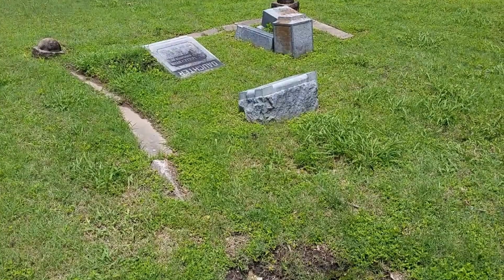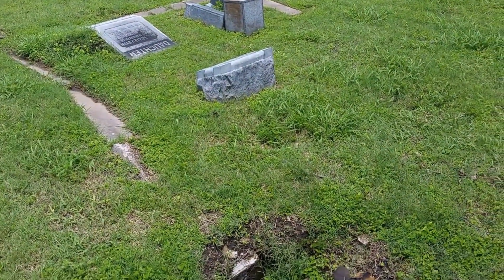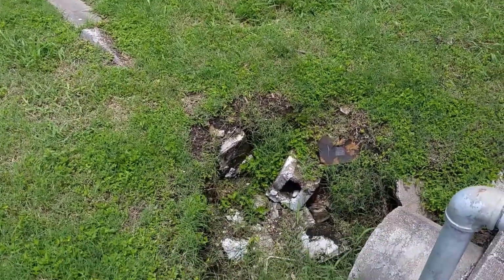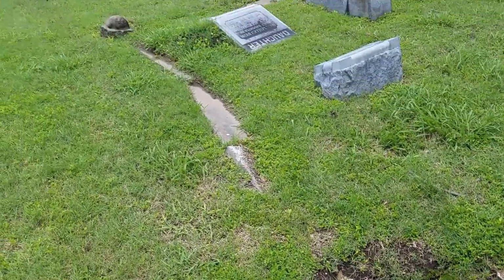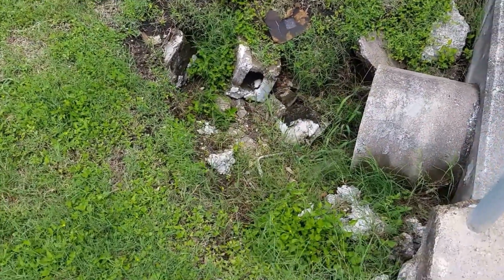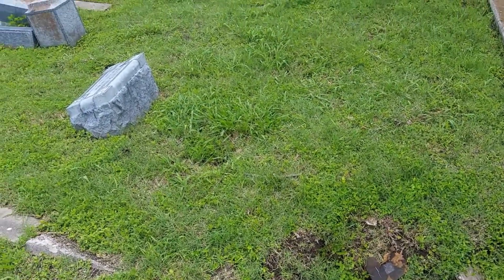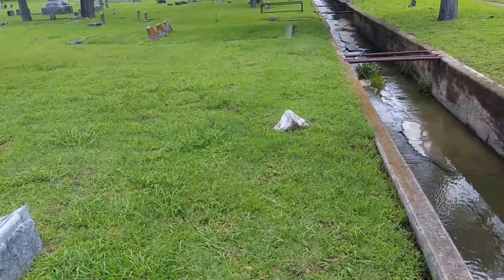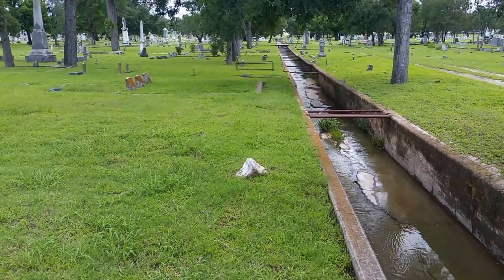This is the Waller family. Mr. Waller was one of the guys who helped map the city, and we've got Waller Creek and things like that. You can actually see part of the footing here is being exposed, and we've got a big hole going on here, and this will eventually get bigger and bigger, and then you've got remains all through here.